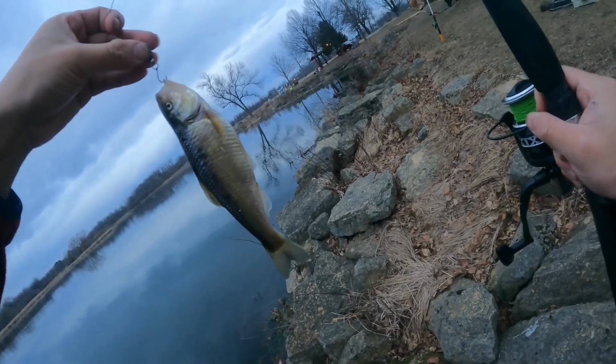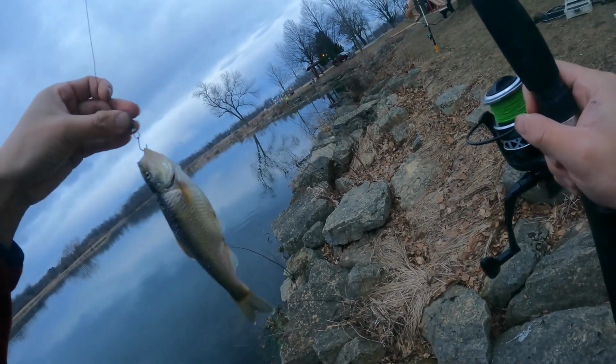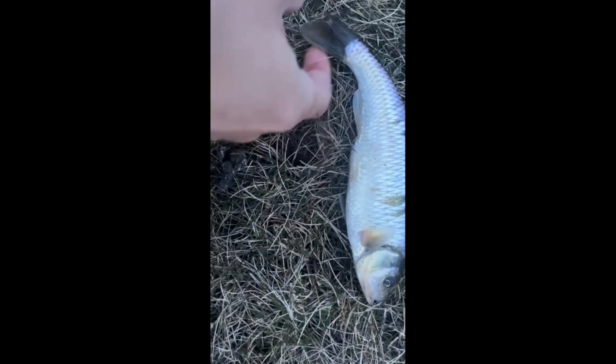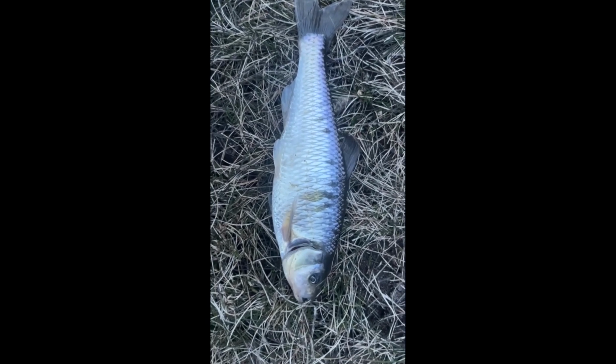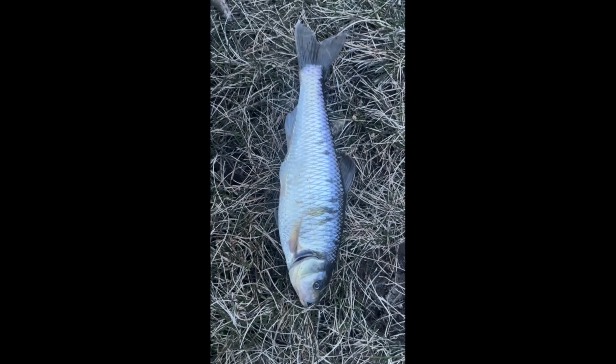All right, interesting. Interesting, another fish, but not a carp. I don't know what this fish is. It's like a carp chub. Is it carp sucker? Who knows? Let me know in the comments if you know what this fish is. All right, you mystery fish, back you go.